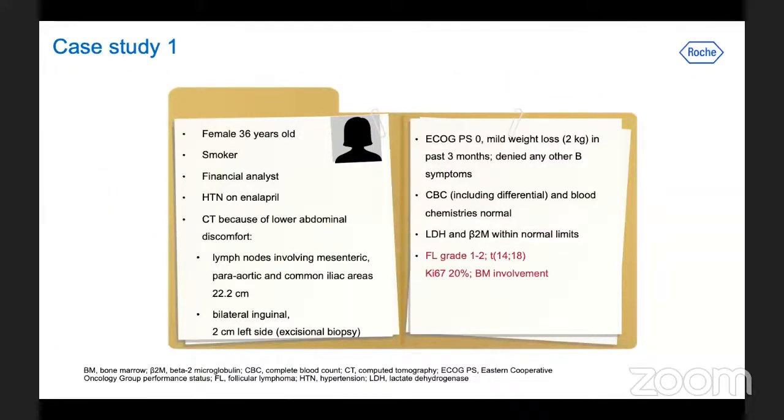So we'll start with this case. This is a 36-year-old female smoker, a financial analyst. She came with lower abdominal discomfort, for which a CT was done, which showed bilateral inguinal and mesenteric lymphadenopathy. ECOG performance score 0, and there were B symptoms in the form of weight loss. CBC and differential chemistries were normal, LDH and beta 2 microglobulin normal. The histological diagnosis was follicular lymphoma grade 1 to 2, translocation 14;18, Ki-67 20%, and bone marrow involvement. Next slide.